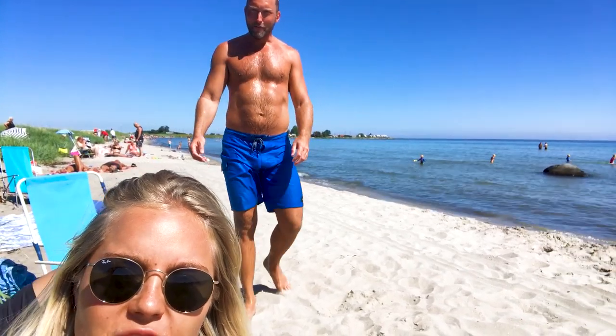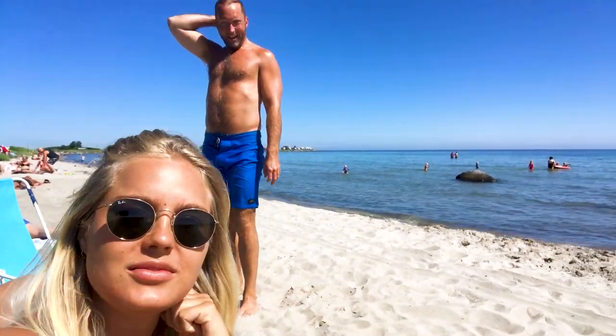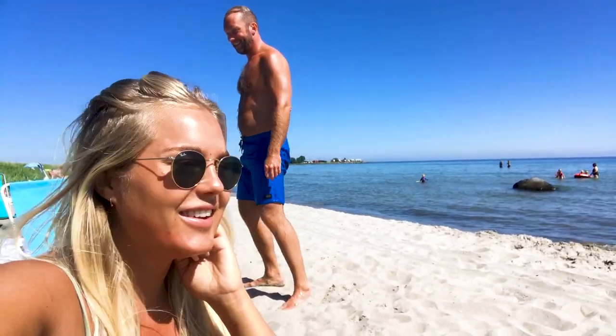Hey! Was it really cold? Refreshing. Was it cold? No, actually not. Not compared to the previous day. So this is actually the warmest day in the sea so far on my vacation. And it's been like 11 days. Nice. It's a good view. I'm not gonna get in though. No.